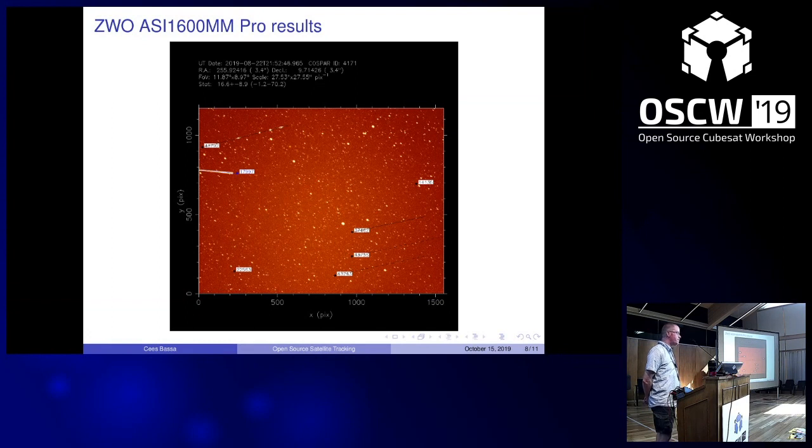How much more data would you get, or how much more optimized would your work be, if you had a camera, let's say, at the equator? The northern hemisphere is interesting because we have long summers. So during the summer, twilight during which satellites are visible is much longer, which is less so at the equator. So that's a bit of a trade-off.